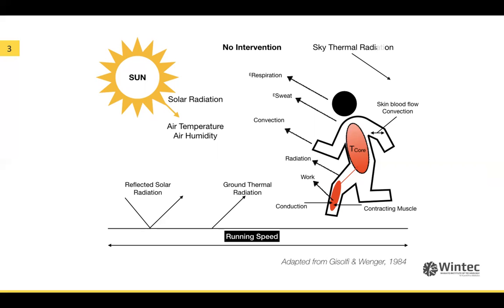Now the problem with that is the air is also hot, and depending on the altitude we're at, the degree of protection we get from ozone might differ as well as the density of the air. We also have temperature and humidity, which we are more familiar with. So the hotter it is, obviously the hotter our core gets and the faster it gets hotter. Humidity decreases our ability to lose heat via these evaporative means because the air is already moist and full of water. And then finally, something that we don't think about a lot is solar radiation.